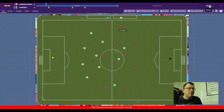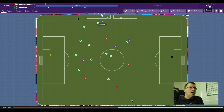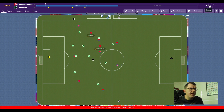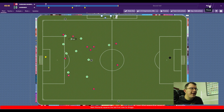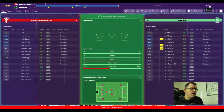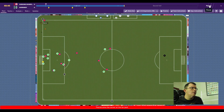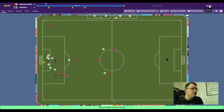Not done too much. I've just jiggled a few little bits in the tactics around. Told a few players to ease off tackles because they're on yellows. Not had anybody sent off yet this season, so I'll try and continue with that vein. I mean, all in all, so they've got a highlight over to back post to El Abd.